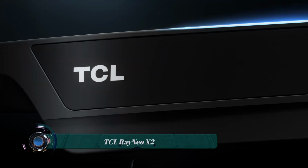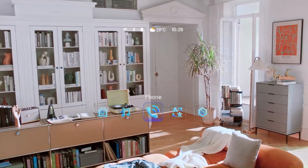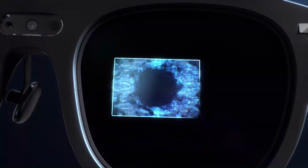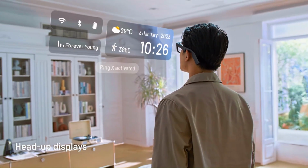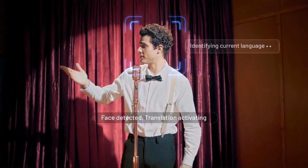The TCL RayNeo X2 is a pair of augmented reality (AR) glasses that were unveiled at CES 2023. They are the first AR glasses to use binocular full-color micro-LED optical waveguide display, which means that they can project images directly onto the wearer's retinas. This allows for a more immersive and realistic AR experience than is possible with other types of AR glasses.